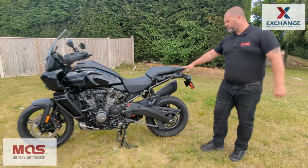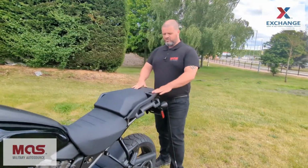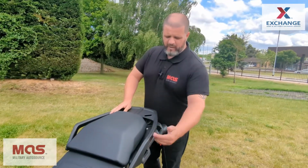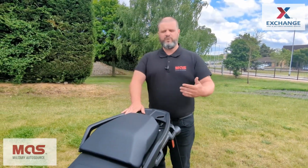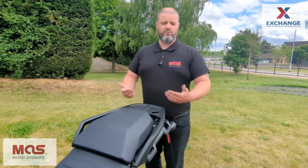And then this is a really cool feature on the bike. This fairing right here from Harley Davidson is customizable per se. You can get bags to put on here, so when you're camping, you're not really going to go for one day or maybe two, maybe you will, but you're going to go for a long time.